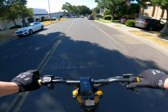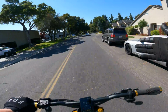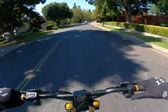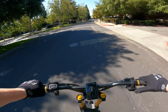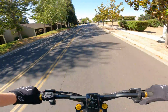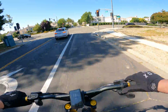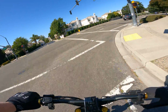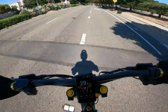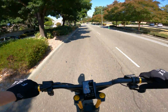Getting one of these is a lot like buying a sports car, right? If you buy a Porsche 911, you're probably never going to take it up to its top speeds. You're probably never going to, unless you're loaded, take it to a track and see what it's capable of. But you buy it knowing that it can. You buy this knowing that it can do 60 miles an hour, even if you don't really ever do that.